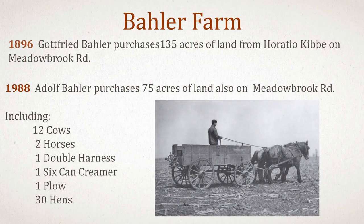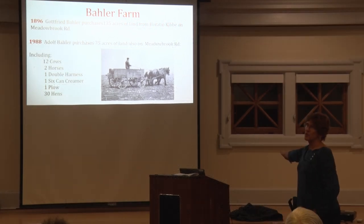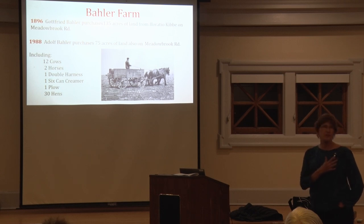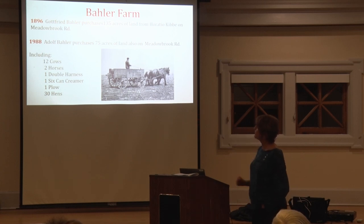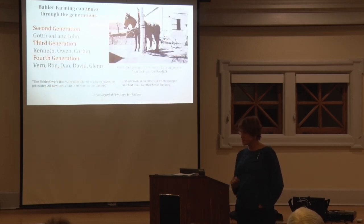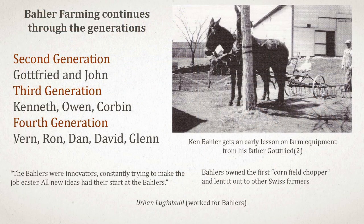So, two brothers come, Gottfried and Adolf Baylor. They went out west first, and they farmed there and were not successful, and came and knew there was a settlement in this area, and so they came to farm here. And I also showed you previously the 12 cows, two horses, one harness. So they continued farming through all the generations.